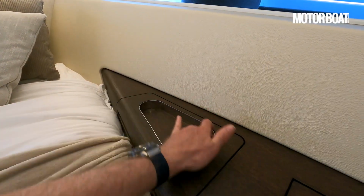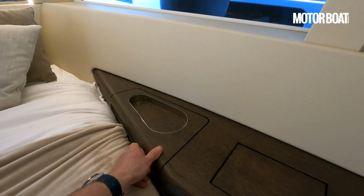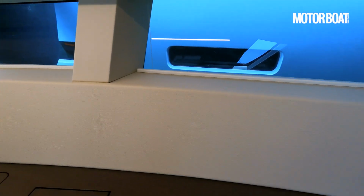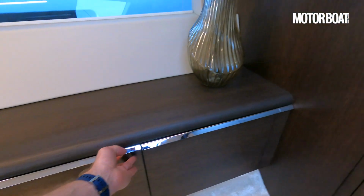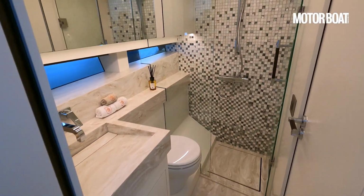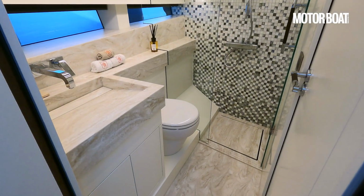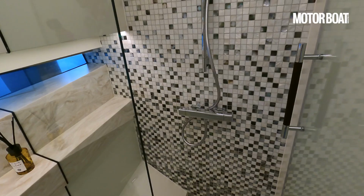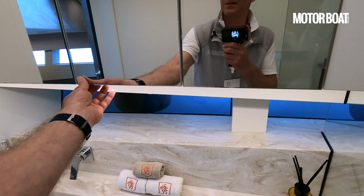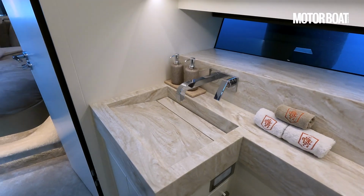Lots of lovely detailing around here, little recess for phones and so on. Opens up, you've got charge points in there. Lovely leather finish all the way around. Lots more storage. And then ensuite access to the bathroom. And check how big this bathroom is. For a 45-foot day boat, they have made a lot of space for a bathroom. Got a separate walk-in shower cubicle. Nice light colours, lots of marble, lots of storage behind all of these mirrors. Really nice and light, really good quality finish, and plenty of headroom in here too.